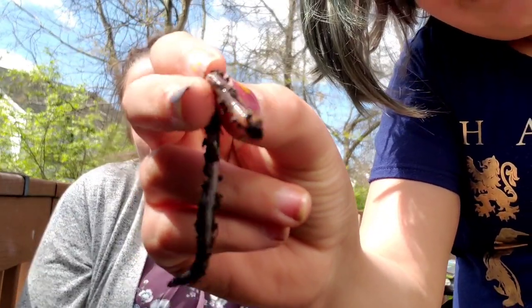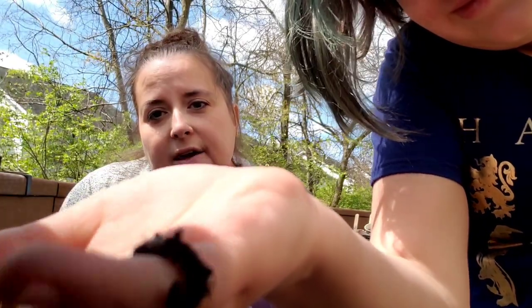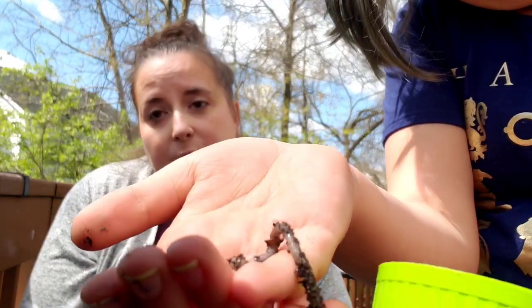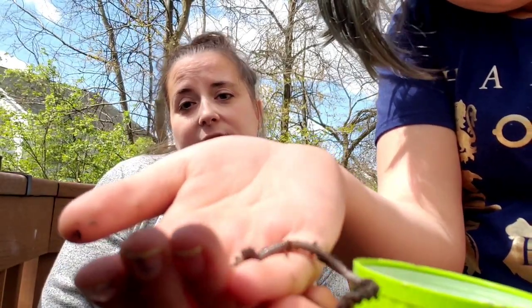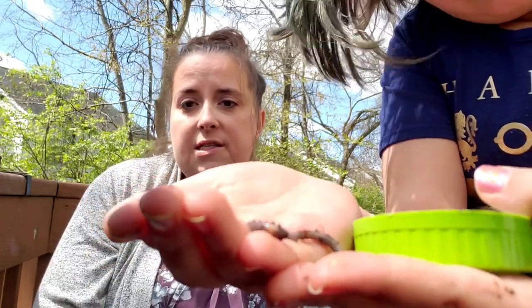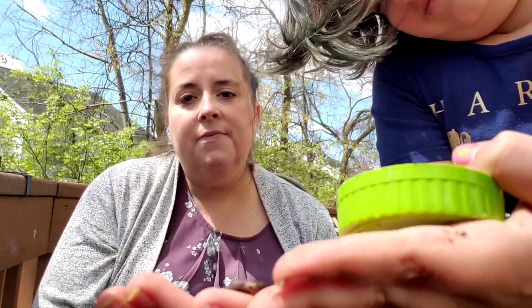Worms are so fantastic for our garden. They dig in and they help create air. They help loosen up the soil, which is fantastic for the roots to be able to grow. They also, as they're digging in, help make the soil more nutritious. They give more vitamins into the soil.